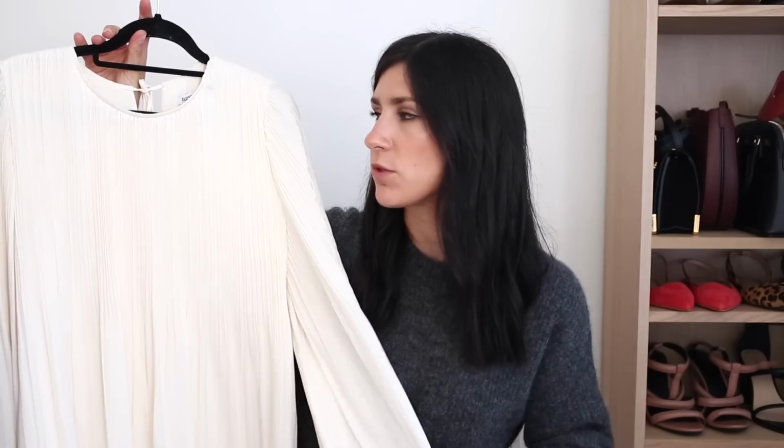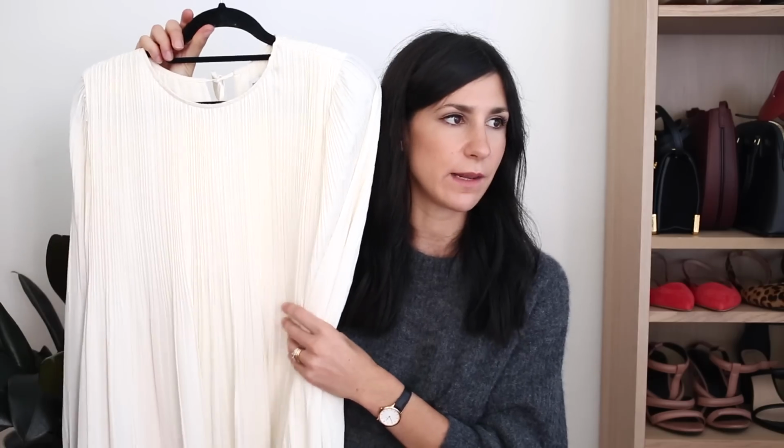So I have this one here, which is from Elizabeth and James, which I bought last year, pre-loved. It's still available now, but you can kind of see it's got that knife pleat detail, and then it's got the wider pleats at the bottom, which I just think is absolutely stunning. Now, this also has the statement sleeves, which are also another big trend of the moment, so another one you might have in your closet.